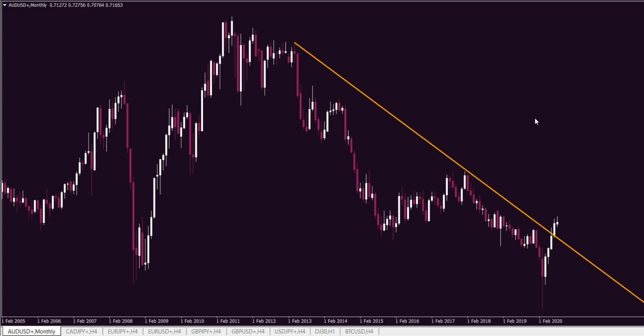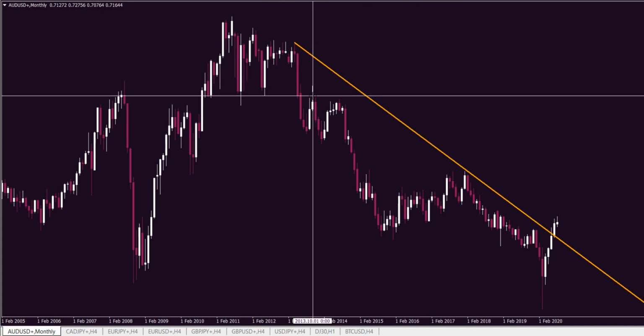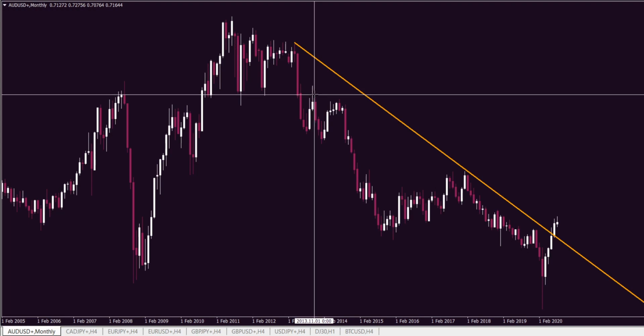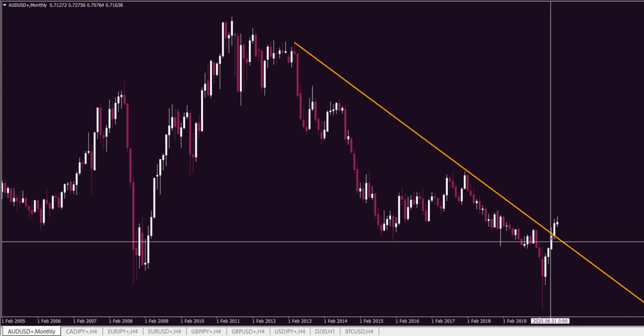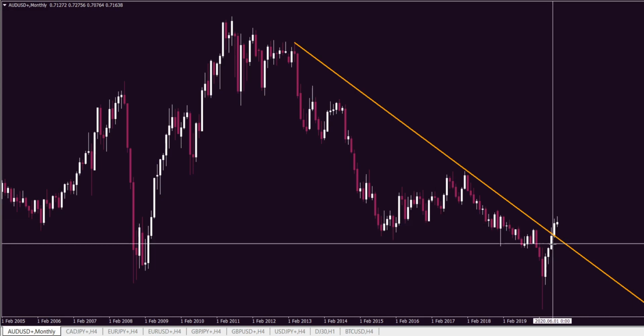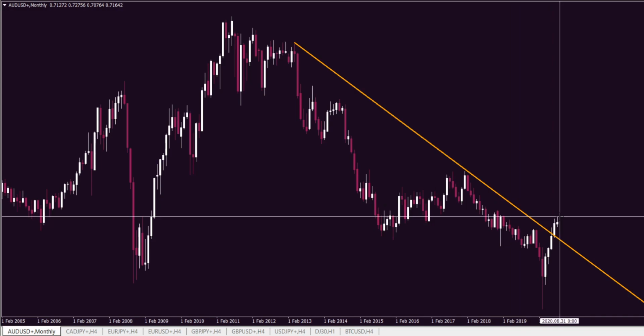Alright, so you know the usual. We'll begin with Australian USD monthly time frame. Forgive my noisy background. Alright, so let's go. We can see clearly from last week, a couple of weeks ago, price has broken the bearish trend line.